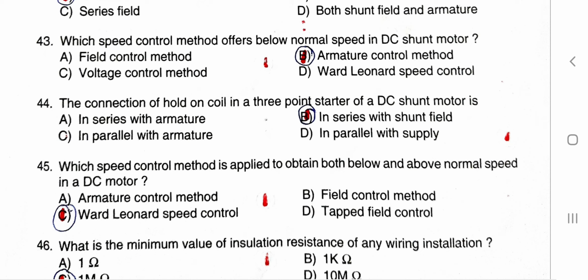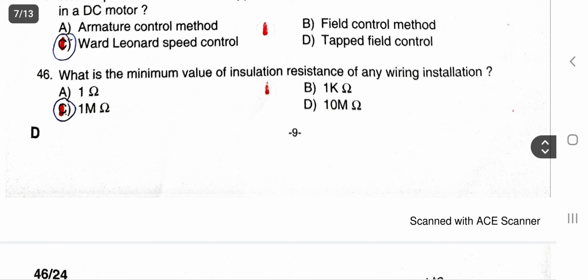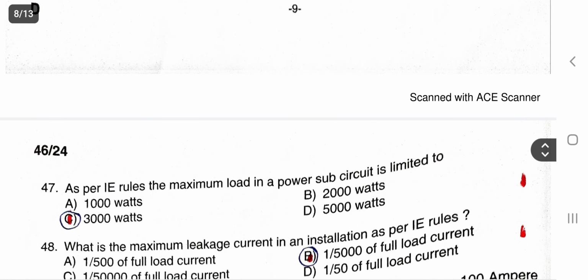45. Which speed control method is applied to obtain both below and above normal speed in DC motor? Answer is option C, Ward-Leonard speed control. 46. What is the minimum value of insulation resistance of any wiring installation? Answer is option C, 1 mega ohm.